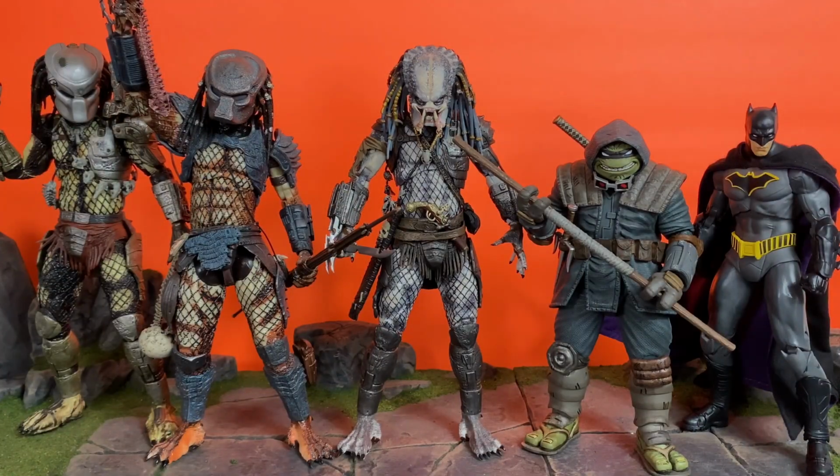And then here he is also compared to some other Predators. So we do have the two main movie versions, the Jungle Hunter and City Hunter. Then we have the Last Ronin armored version Michelangelo. Then we have the McFarlane Toys Rebirth Batman. So there are the height comparisons.